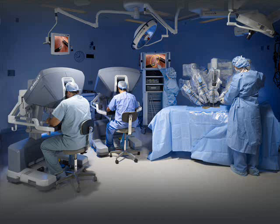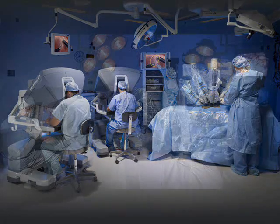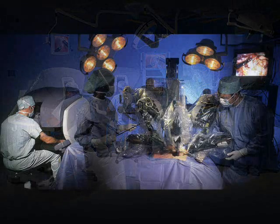One advantage of using the computerized method is that the surgeon does not have to be present, but can be anywhere in the world, leading to the possibility for remote surgery.